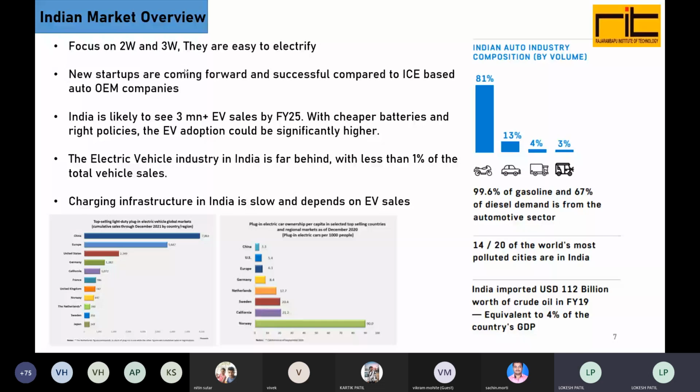Charging infrastructure will simultaneously increase. It's like which came first? Is it the egg that came first or the chicken that came first? So that is how the story is moving. Okay, so for the Indian overview, I told you it is increasing.